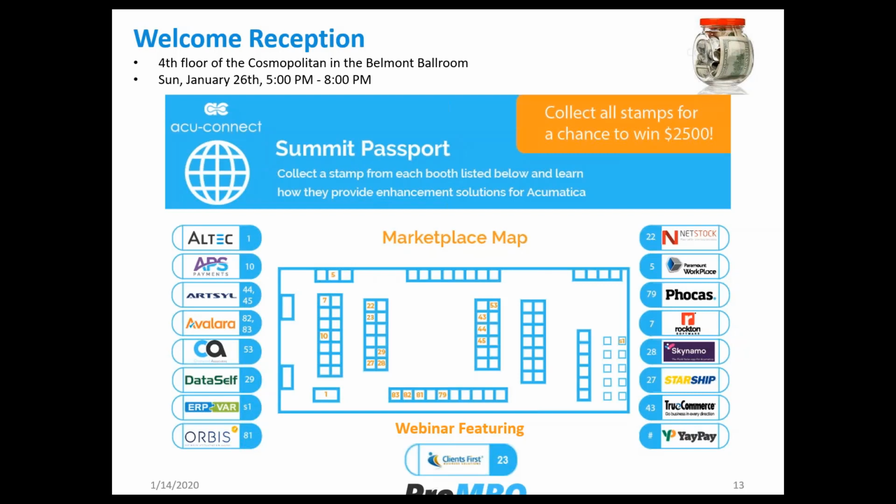But a little bit about all these booths. Alltech is a document imaging solution. So if you have any needs for document imaging or document management, we encourage you to visit Alltech. They're a very experienced organization. They've been out there for years. They have integrations with GP, Sage, Epicor, so lots of experience. APS Payments is a credit card processing integrated payments provider with Acumatica, and they have level 3 credit card processing where they can get the best rates on business-to-business transactions.